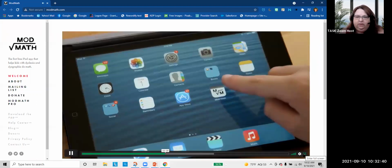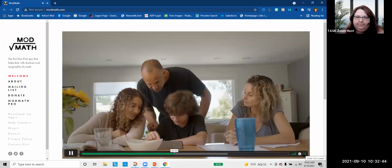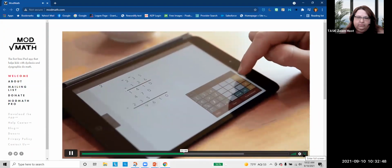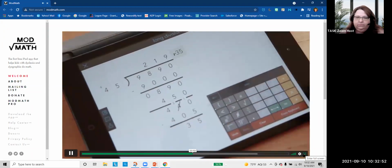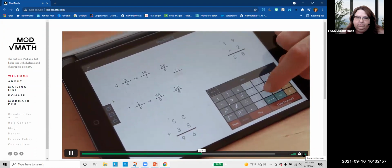So my parents and I created an app called ModMath. It's a free app for anyone who needs it. ModMath turns the iPad into touchscreen math scratch paper, so I can do math homework without ever using a pencil or paper. Long division, multiplication problems, even fractions.